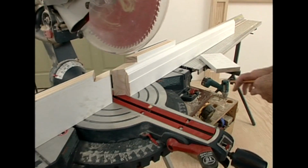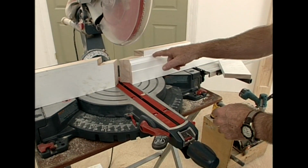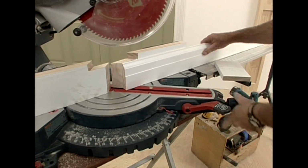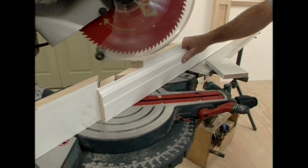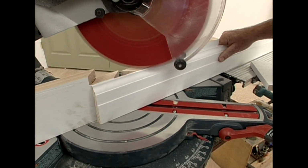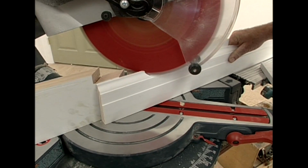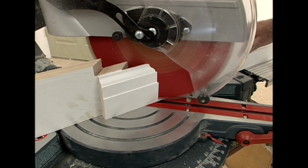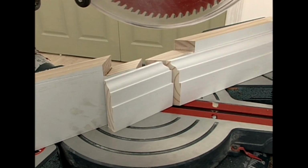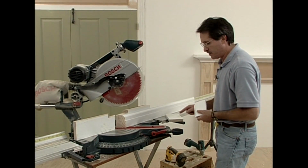Now all I have to do is swing the saw for that outside corner. And remember, for an outside corner, the short point is against the fence. Now that finishes the fourth piece. So there's just one left to cut.